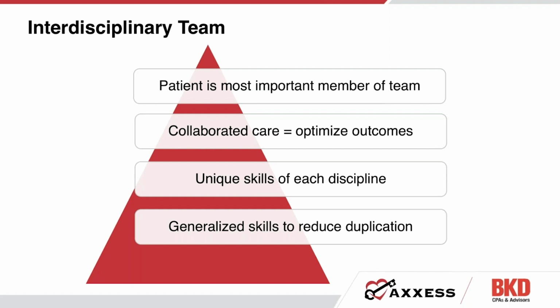So go back to your therapist and have a conversation about what they can be doing to help a patient with COPD or CHF: energy conservation, pursed lip breathing, a lot of those tools that I haven't seen in the documentation for quite a while. Then collaborate that care to optimize the outcomes. Make sure your clinicians are talking to each other and really utilizing a good combined approach to this patient care.